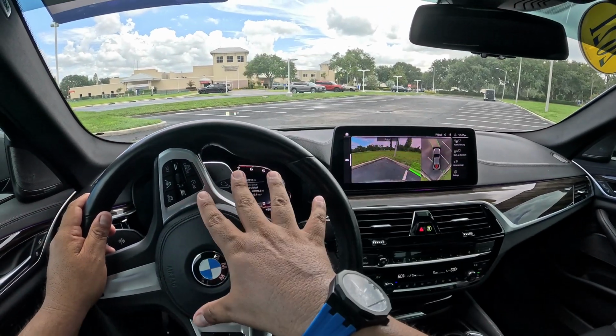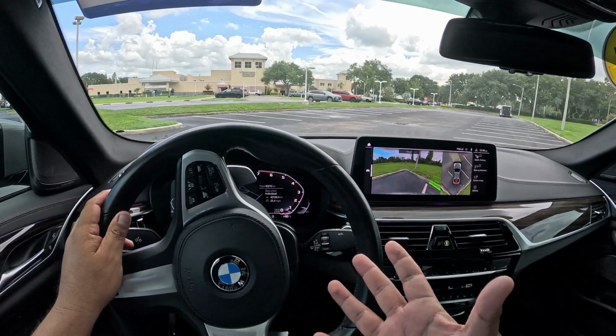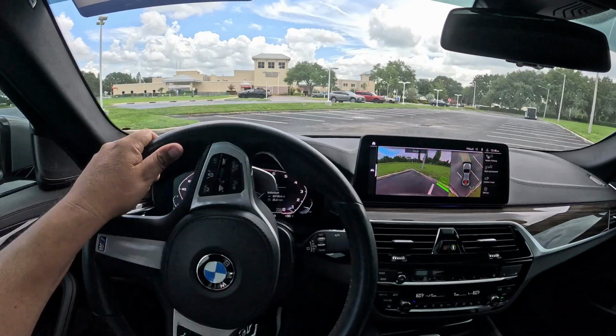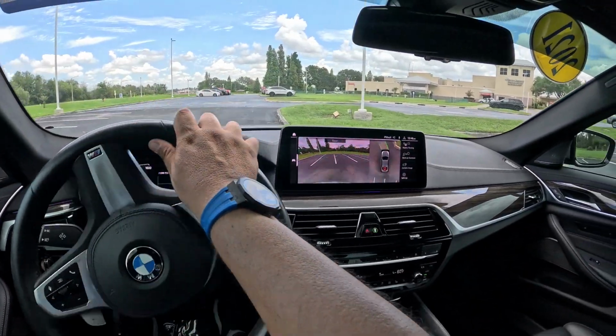Now, of course, 523 horsepower. We got adaptive M suspension as well. We got those staggered wheels, 245s in the front, 275s in the rear. Dunlop Sport Max tires all around, so we got a pretty good amount of tire.